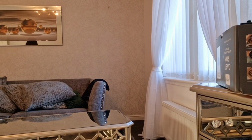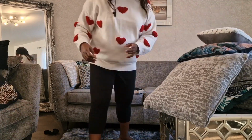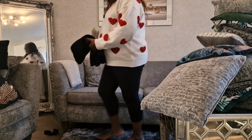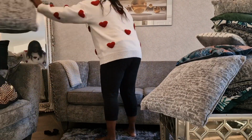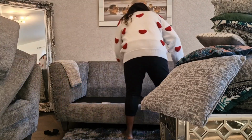So that's how the living room looked at the moment. Everything is everywhere, cushions everywhere. So I had to remove the cushions, make sure I clean, I check, I just make sure that everything is okay. And yeah, that's what I did.